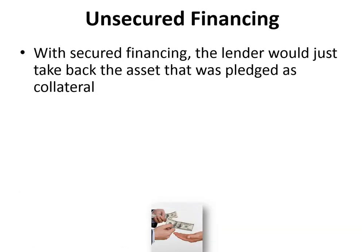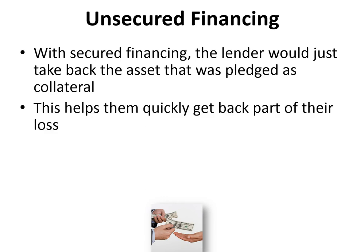Okay, so with secured financing, the lender would just take back the asset that was pledged as collateral if you default. So this helps them get back their money quickly, or at least a part of it. Again, using the equipment example, if you pledged equipment as collateral and then all of a sudden you default, well, they could just get your equipment, sell it, and get back a large portion of what they borrowed, or what you borrowed.